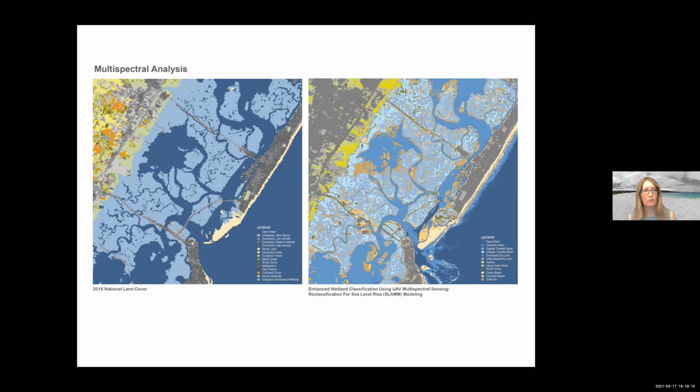What on the left is what's available from existing data sets like Landsat, so if you were to download it from state or national. And then on the right is the classification process using the data that we collected on site. The difference between the two is we could differentiate three key salt marsh zones, so mud flat, low marsh, and high marsh, compared to the left, which is just one, it's either open water or marsh.